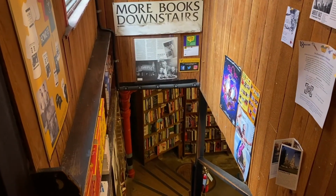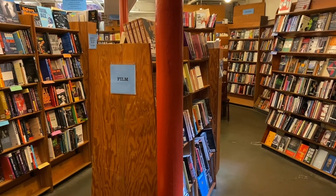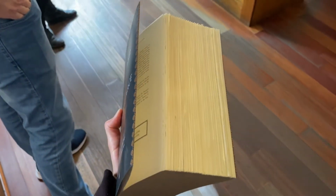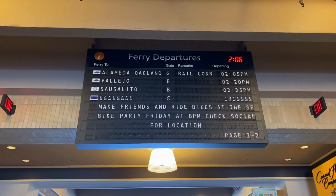I mean, downstairs they had a bunch more books, and there was a variety of everything. And I bought War and Peace, which is like 1,400 pages, so I really don't know when I'm gonna finish that book, but I was happy when I got it.